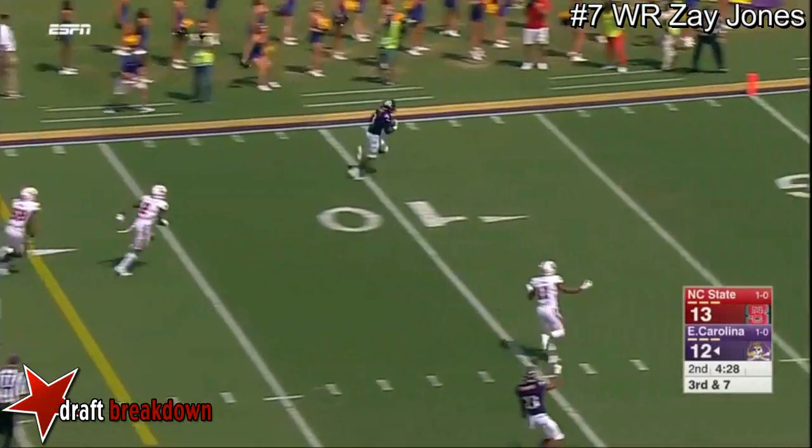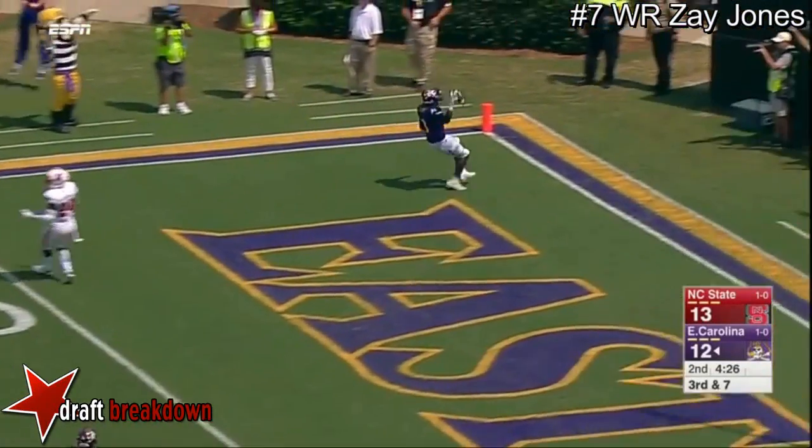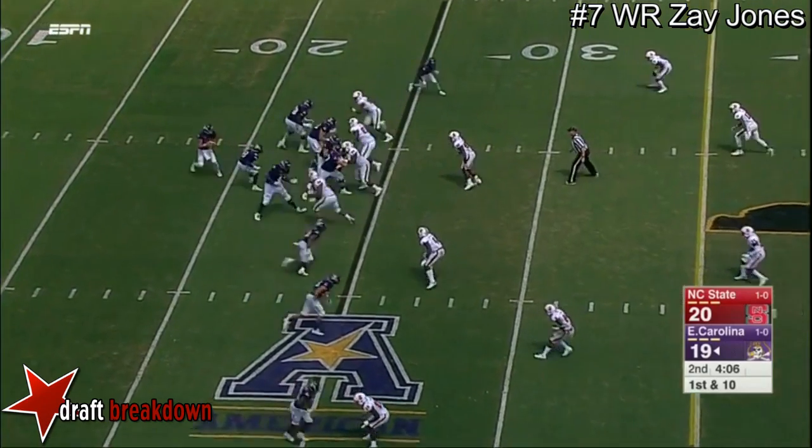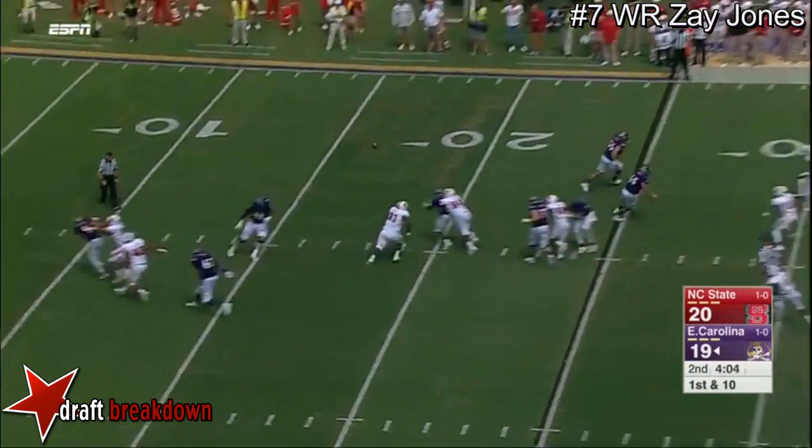Anthony Scott, the wheel route out of the backfield. He'll walk in. Touchdown! ECU, they take the lead back. Stay at Rutgers, but was dismissed from the team. Redshirted last year here in Greenville. Screen pass set up and incomplete.